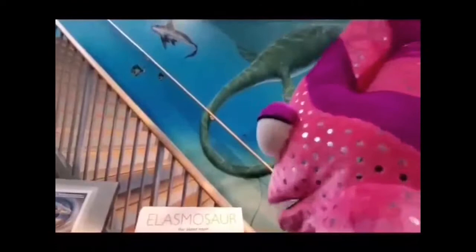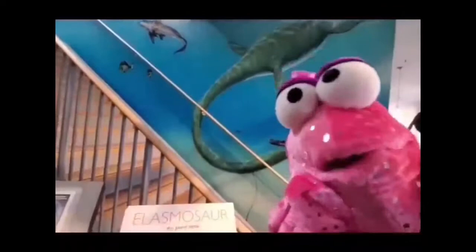I wonder what else the tag on the display says. Maybe it can tell me more about who found it and where they found it. I'm going to read some more and we'll see what it says. Elasmosaur. Thin-plated reptile. Says it's a marine reptile. Marine. That means ocean. Reptile. Lizard. So he's a swimming lizard that lived in the ocean. It says they think it's about 80 million years old. 80 million? That is a long time ago.